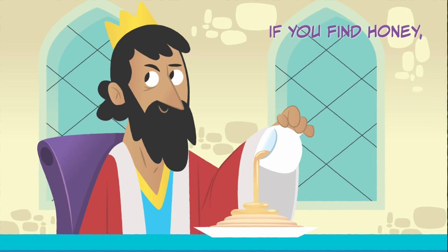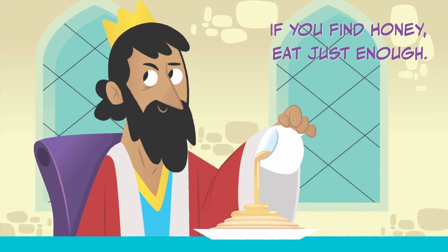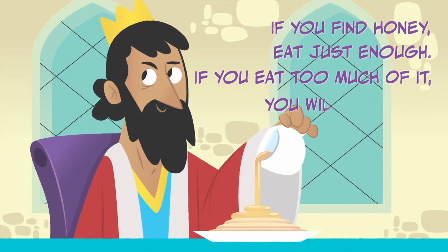Most of them are super short and to the point. And some of them are pretty awesome word pictures. Take today's verse from Proverbs 25:16. If you find honey, eat just enough. If you eat too much of it, you will throw up.